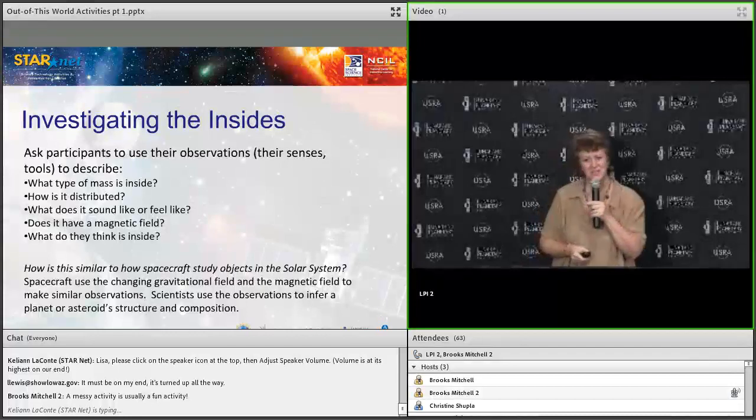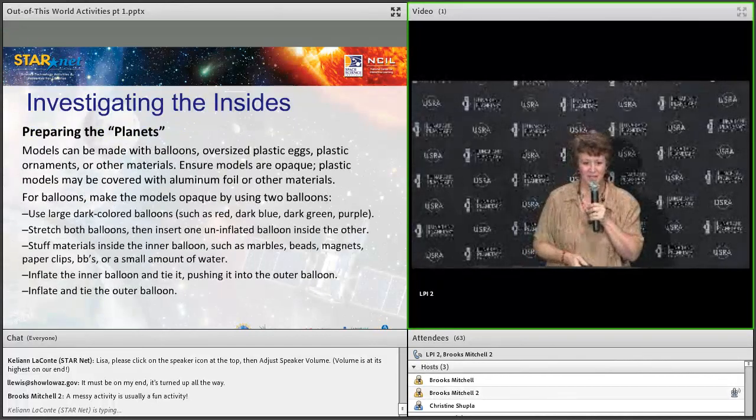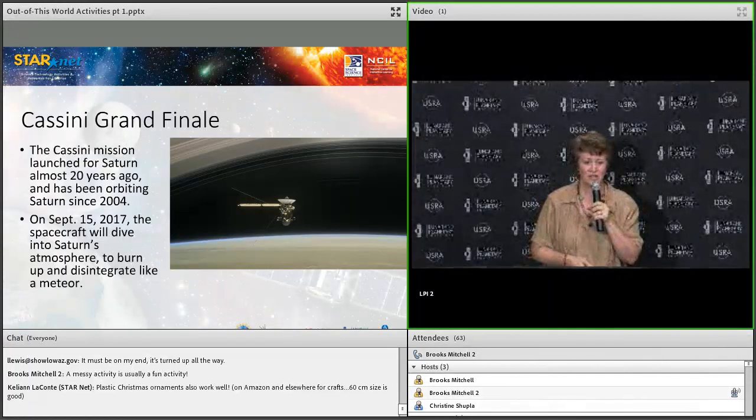Balloons are used because it's really hard these days to find a balloon that's opaque. We are running a little bit low on time. It can be a very messy material, but it's a lot of fun. And as you can see here, there are directions on how to make these on the website.